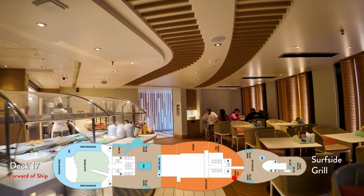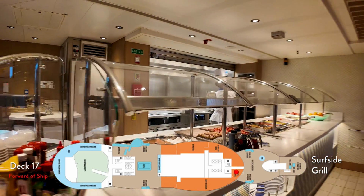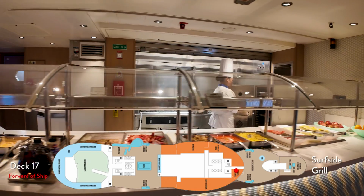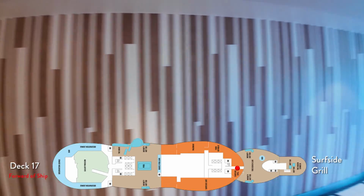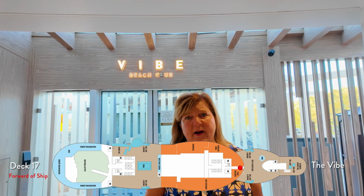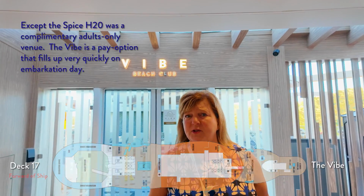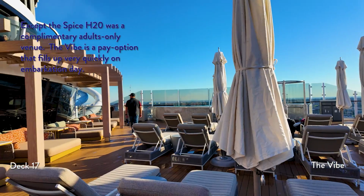Hidden behind the Surfside Cafe is a seaside grill with additional grilled food options. While we didn't have the time to participate on this cruise, the Vibe is the adults 18 and over area. This is a pay area. It replaced the Spice H2O, and it is a nice area that has a bar and loungers and hot tubs in it.